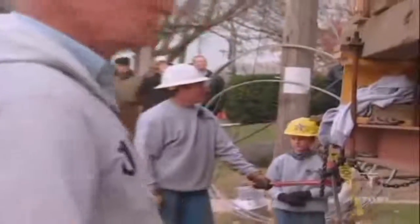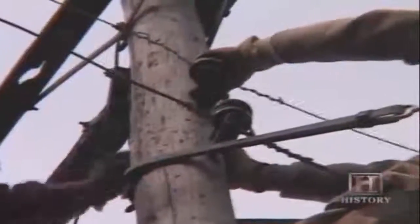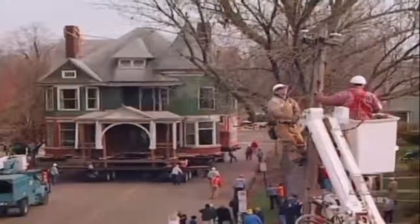I'm doing fine. He got it under control, had confidence. Beautiful, guys. We're making hay now. Progress. The power company is on hand to drop lines and remove light poles for a clear path. Move on down that way. Keep going that way, out of the way.